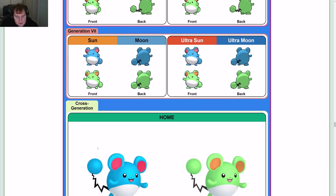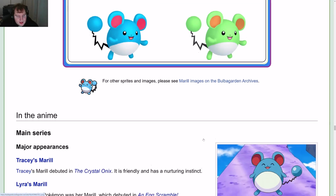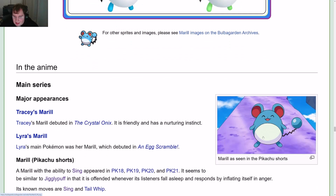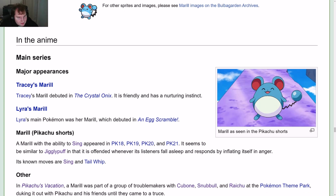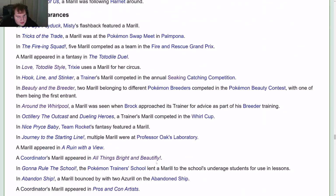Interesting. I got the Holmes model here. That's pretty good. In the anime, Marill is seen in the Pikachu shorts. Tracy's Marill is the big one, I guess, and so is Lyra's Marill. I got Marill in the Pikachu shorts, I guess. Oh, it appears in a few of them. Okay. Yeah, you got all these.